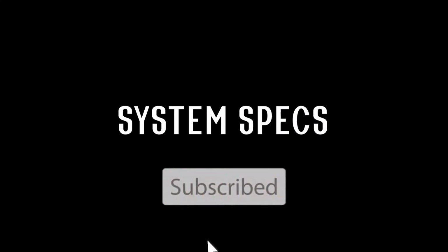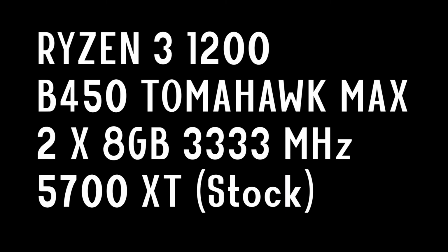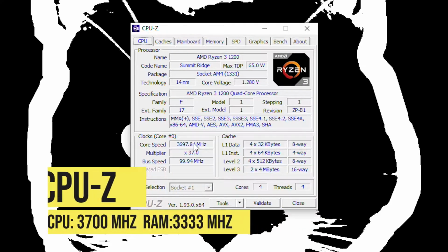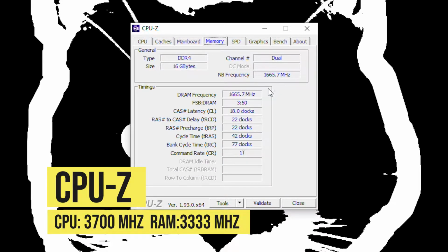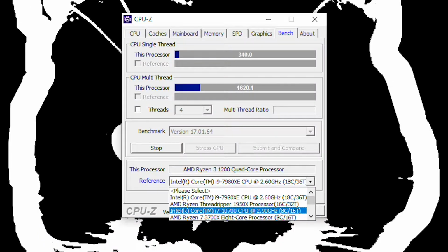Before we begin the test, here are the system specs. We have a Ryzen 3 1200 on a B450 Tomahawk Max motherboard, 16GB of dual channel RAM running at 3333 MHz. And lastly, we have the GPU, a 5700 XT, guaranteed no bottlenecks on the CPU.